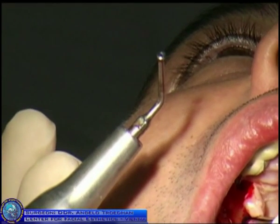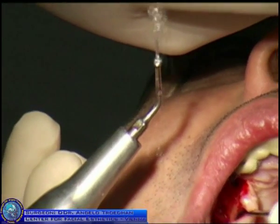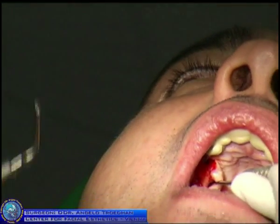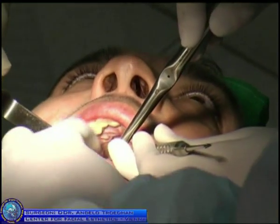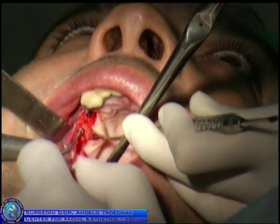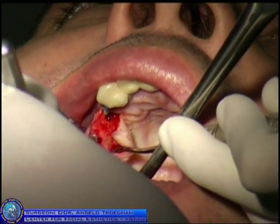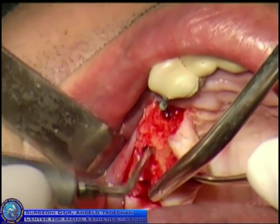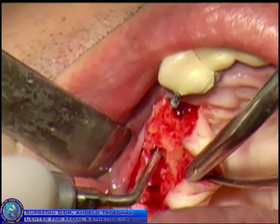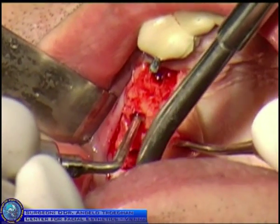And to show you how it works, I will activate it outside. Like this. It's like a fountain. So, we place the trumpet right at the beginning of the trepanation. You can have the mirror again.